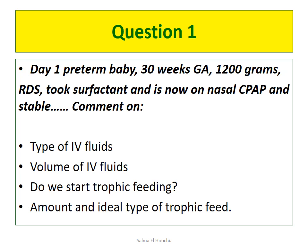These are some examples of cases that you will be facing in your NICU. For example, a day 1 preterm baby, 30 weeks gestation, 1.2 kilograms. He has RDS and took surfactant, and is now stable on CPAP. So what type of IV fluids do you give? What's the volume? Do we start trophic feeding? What's the amount and ideal type of trophic feeding?